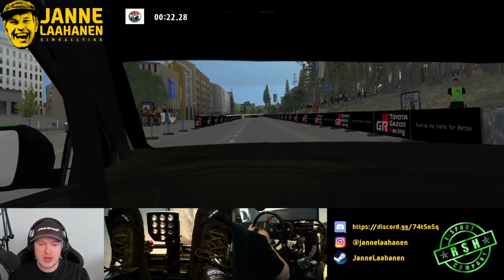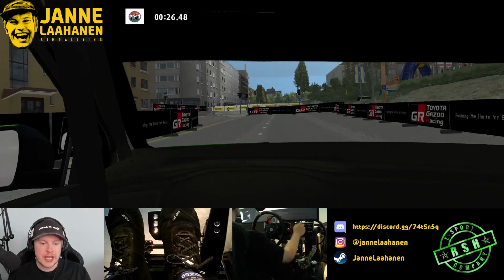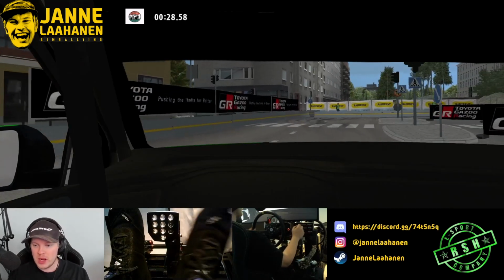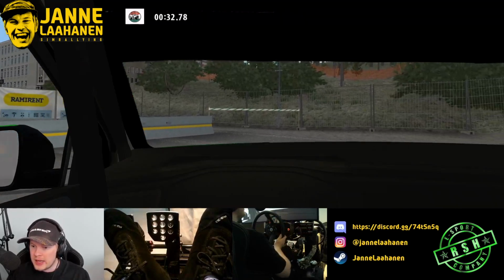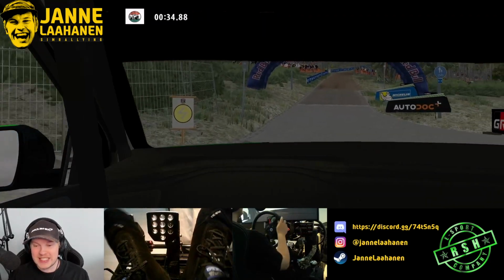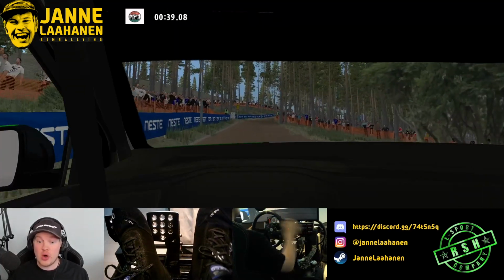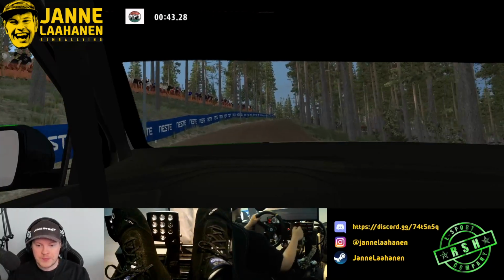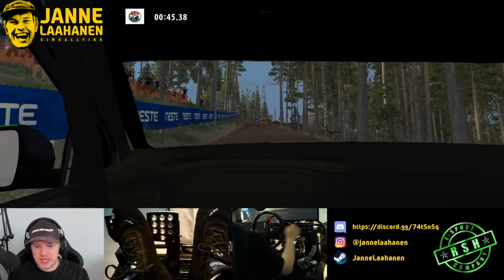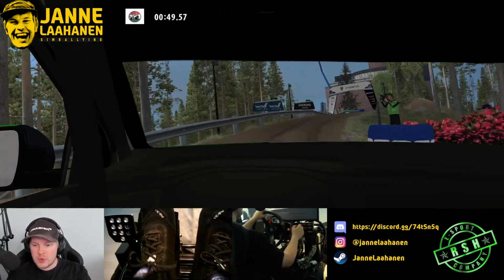And I really like how well you can notice the elevation there. Very well done. Now to the slow right-hander, and I think from 1987 onwards the stage has turned up here from Yliopiston Katu. They haven't always gone around the traffic island though, but from 1987 onwards the stage has gone up here and up towards Vesilinna.